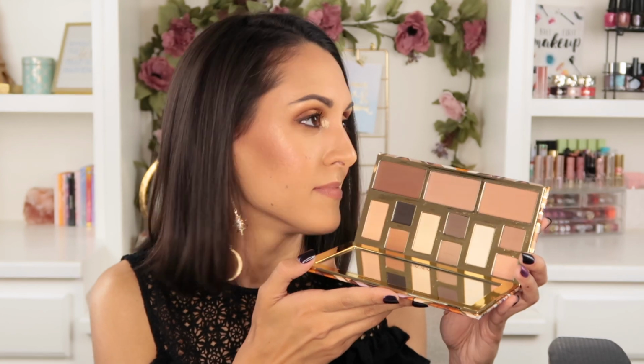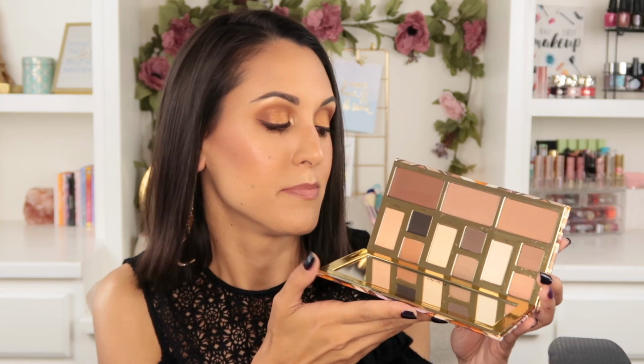You can accent it with shimmery shades you already have in your collection, but either way, it's a really solid, even though kind of boring, very neutral, staple-esque type of product, and it also smells like vanilla. It's delicious. So I'm really excited to have received this because now I can finally learn what all of the hype is.